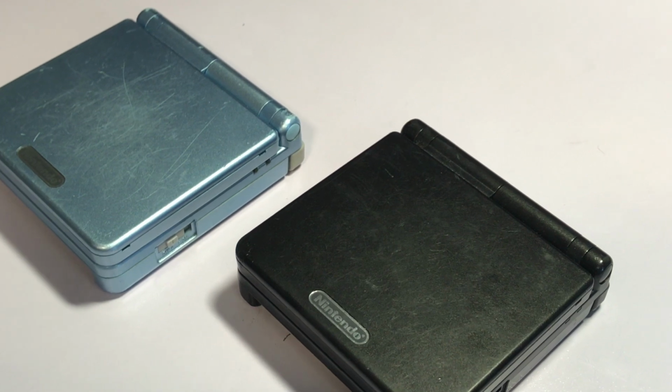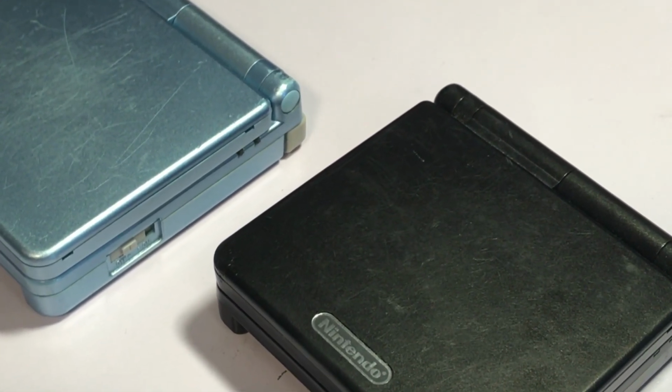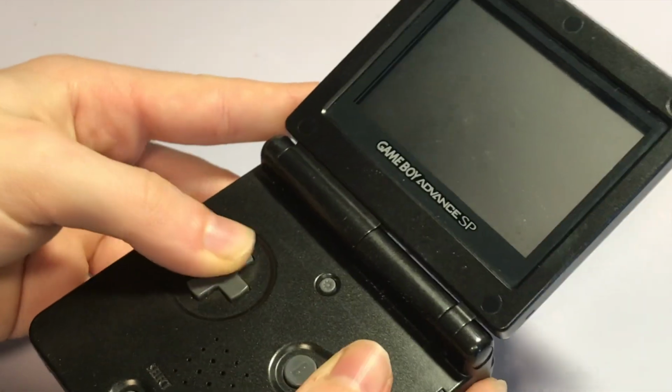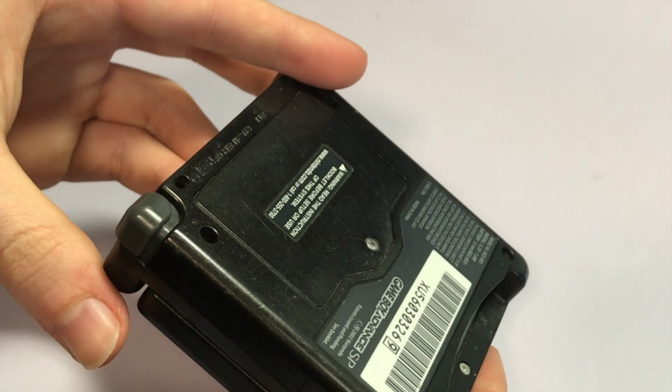And finally, coming in at number 1 is the Game Boy Advance SP. Released in 2003, this handheld is the most advanced Game Boy. With its easy-to-pocket clamshell design and portability, it's very easy to take anywhere.